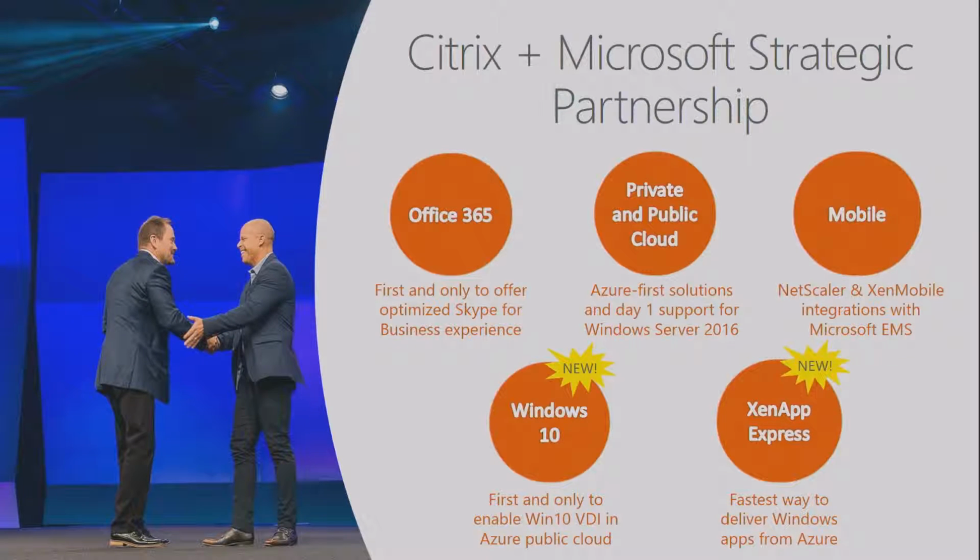But I think most of you are probably interested in the bottom two services here. We are really excited about these two new services being built on top of Azure. The first one is around the Windows 10 delivery. With the new licensing model changes, Microsoft and Citrix are partnering to help deliver the best experience to your end users. And the next one is about XenApp Express, which I would say will be the fastest and the simplest way to deliver Windows apps to any device from Azure. So most of the presentation will be focused on these two services.